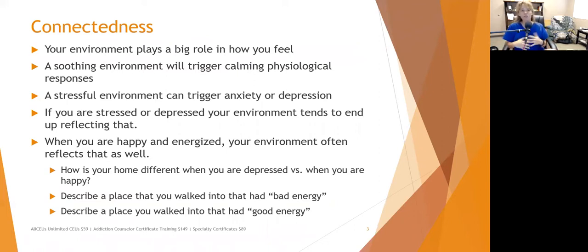So that wasn't a soothing, calming environment for him. He kept seeing more things that he wanted to know more about. So you need to figure out what works for you. I personally find a library very soothing. So, yes, there's a lot to learn, but I can sit there and be sort of immersed in it. A stressful environment can trigger anxiety or depression.